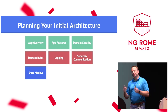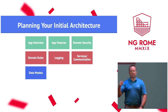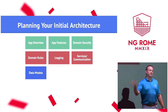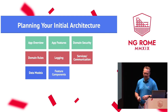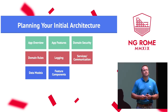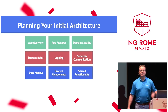But if you do control the APIs, probably a better discussion is what can we do in the API to make it more efficient and architect it in such a way that we're not sending useless data that this application doesn't need. Now, of course, that depends on your API. And then finally, last two here, what are your features in the application? Because that's going to relate to modules. And last but not least, what's the shared functionality?